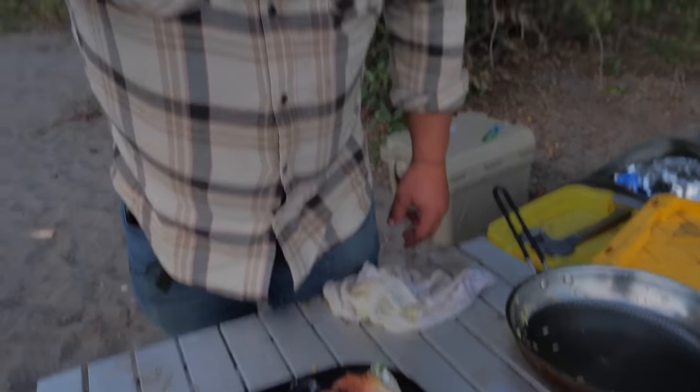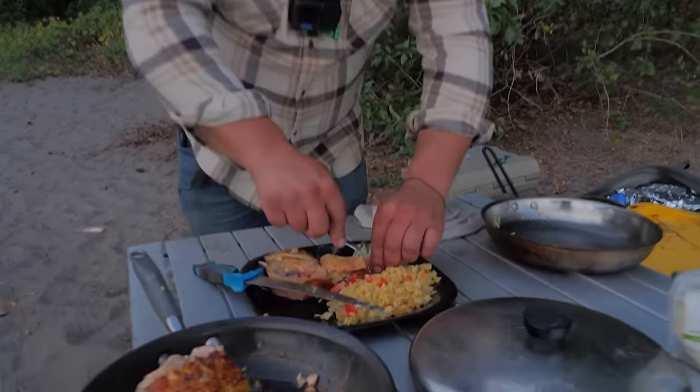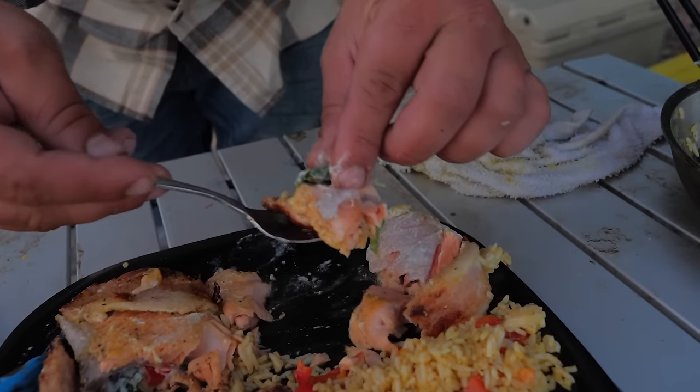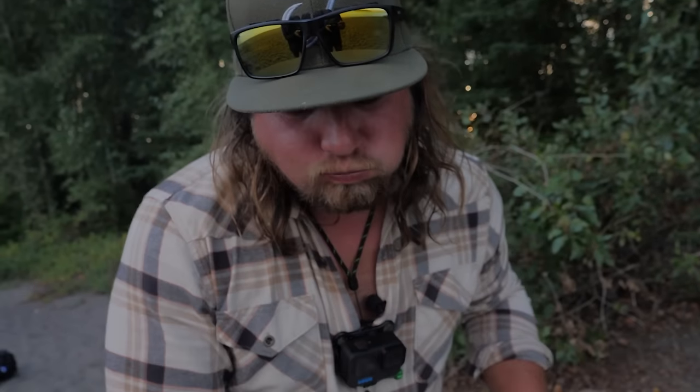I don't have any words. I just can't stop eating. Look at this bite. Watch this. I'm gonna do a little scoop. A scoop de wowser. That's what we're gonna call that one. Oh my God. Try that one.